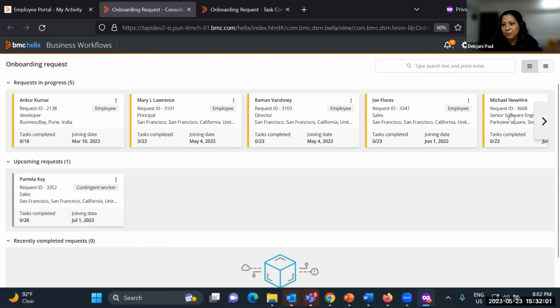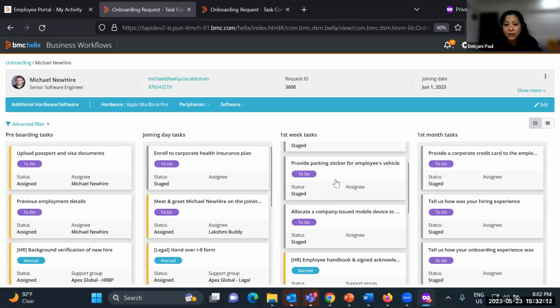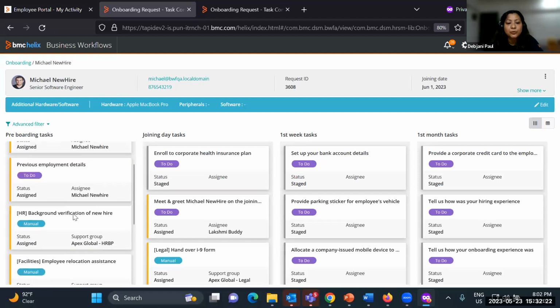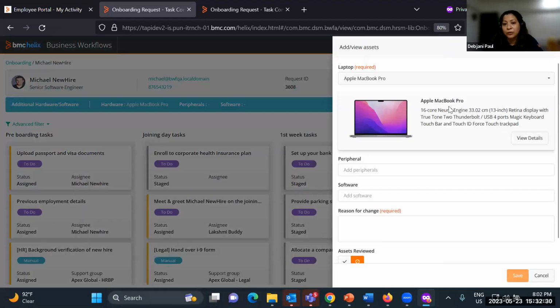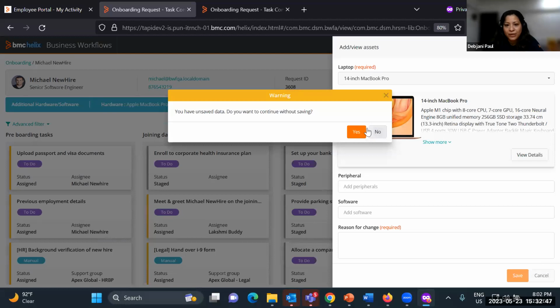And in this case, we are interested in Michael. So let me click on it and see how this particular request is progressing. Sharon can look at the different buckets, as you can see: the pre-boarding tasks, joining tasks, first week, first month, and so on. She can also see whether some of the to-dos or tasks have been completed or not. If she wants, she can even order some additional hardware, which is a regular task of a manager, from here by selecting some of the other assets provided by IT. All this data then gets captured back to the relevant team and catered to from within the same request. So I'll just say no in this case. Let me come out of it.